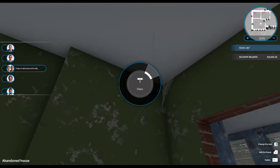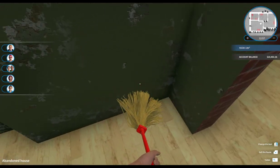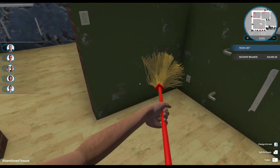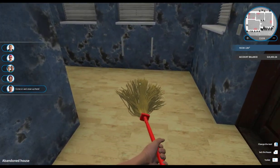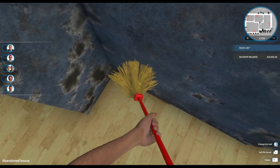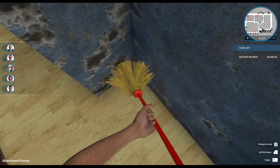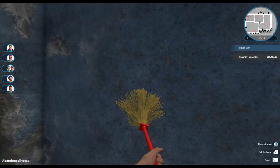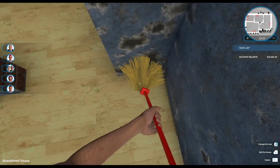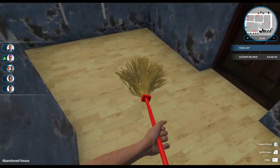Some more dirt over here, some spider webs. Get those. Get all the dirt that we can out. We'll clean these windows as well. Let's see, looks like I have some dirt or something over here, so we'll get that cleaned up. Okay, something here. I see it, but I don't see it. Let's go like this and maybe like this. There we go, we got it.